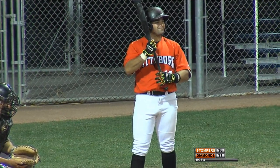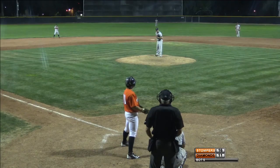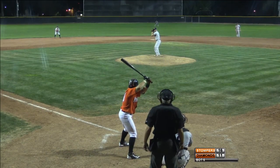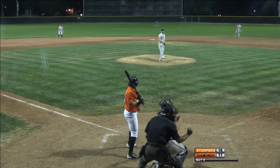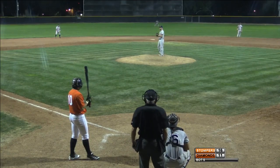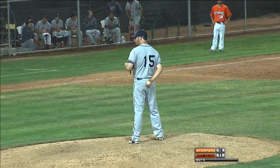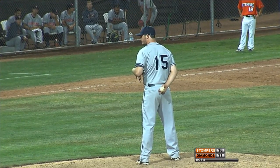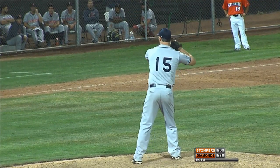Marty Carreno steps in here with the Diamonds down by five, bottom of the eighth. The first pitch to him, a strike, and it's 0-1. Yeah, 3.5 hours in now, 3 hours and 45 minutes into this game. Now it gets serious. You know, the umpire's strike zone is going to get a little bigger here.